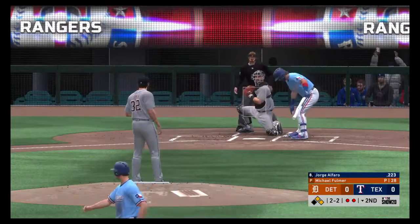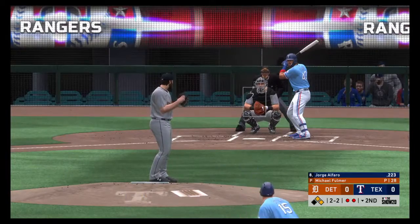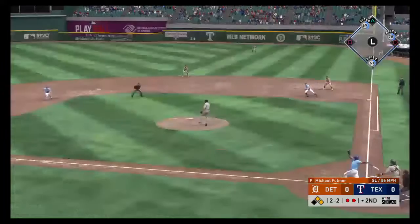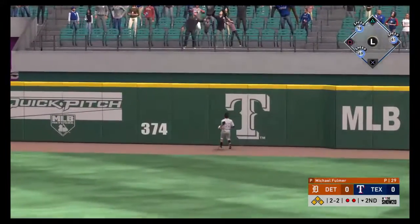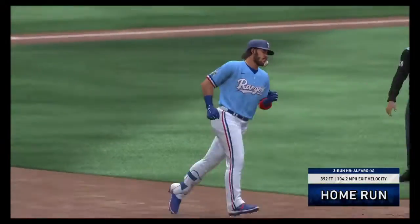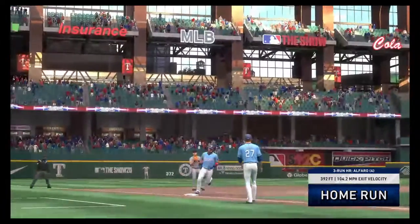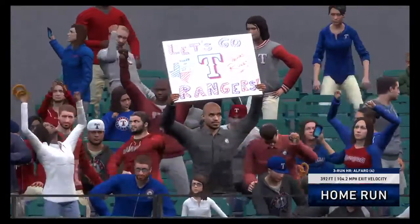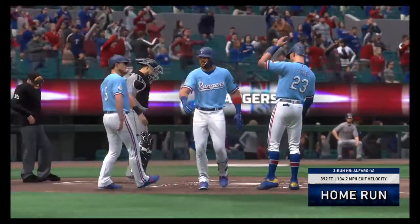To 2 balls and 2 strikes now. Is swung on and driven out to right center field. A ball that's well hit. And that one is gone on a 2-strike count with 2 away in the inning. So a 3-run shot to right center field. 4th home run for him on the season as the Rangers have moved out to a 3-0 lead.